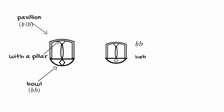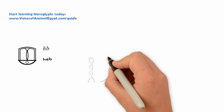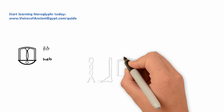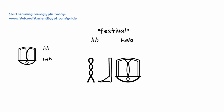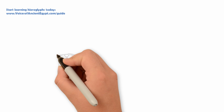All right, so in what ways was this combination sign used? It was, as I mentioned before, used for the sounds heb, dotted HB, and could also be a determinative. Now, usually in both cases, it's mostly used in words related to festivals. So you could use this to write the word for festival, which is heb, and you could write it also as a determinative in names of festivals, and also sometimes to write out the names of festivals.